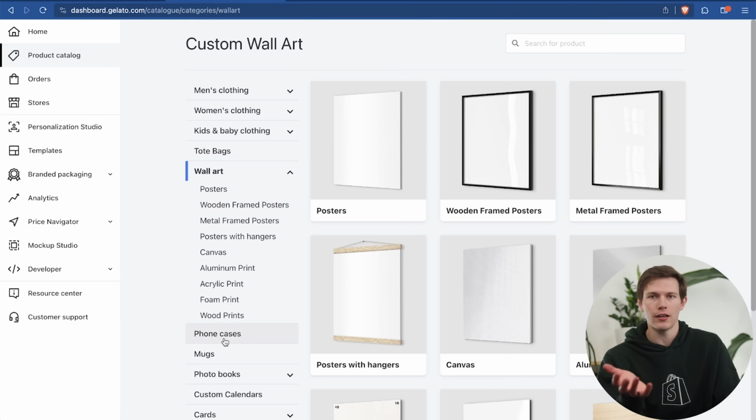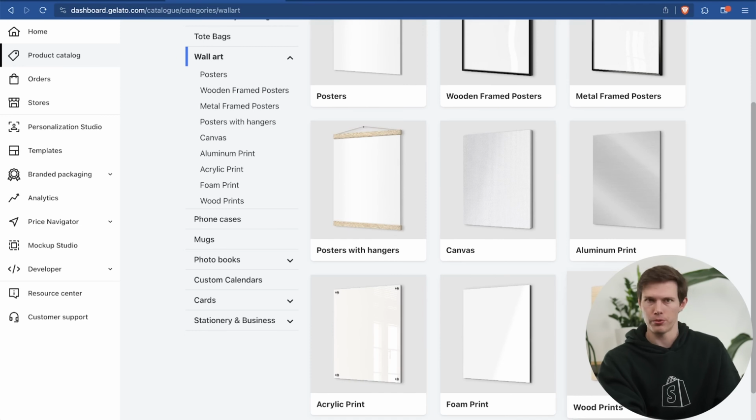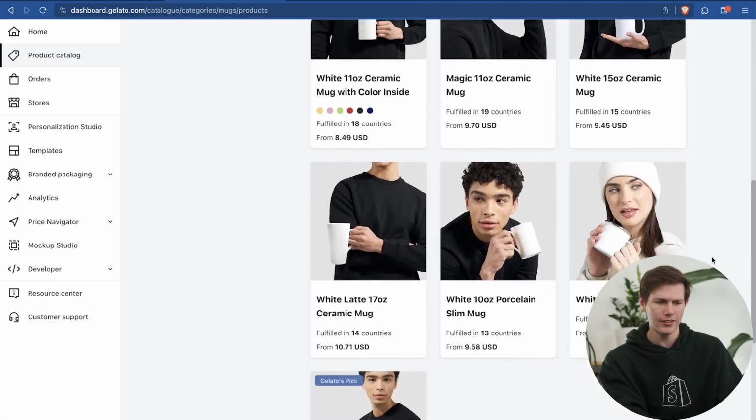And that could even be like, if you're an artist and you paint something and you want to sell prints, that could be a really easy way to sell wooden prints if that's what you're into. Of course, phone cases are an option, and of course, like I said, mugs. That's a really popular one, and we have quite a variety of mugs down here.